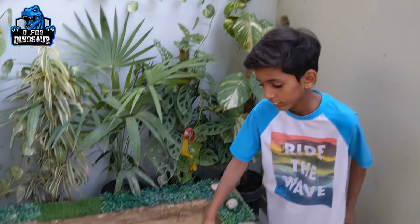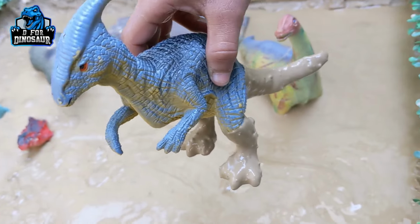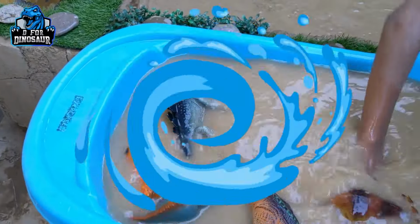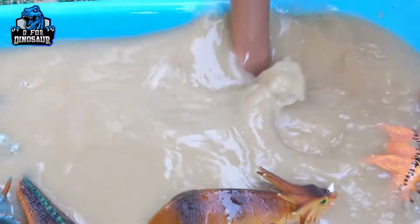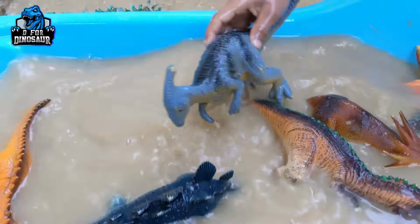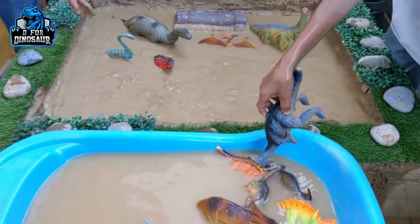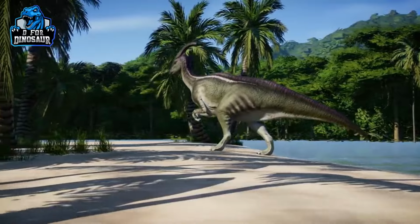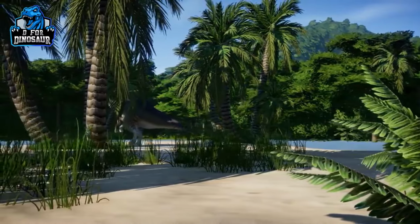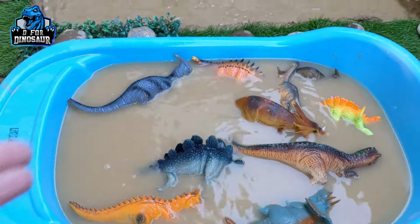Now we have Shiraz, and Shiraz will wash this Parasaurolophus, a lovely herbivore dinosaur. Wow. Amazing, here we go. Parasaurolophus. Sounds good, and you can see the washtub is full with these big dinosaurs.